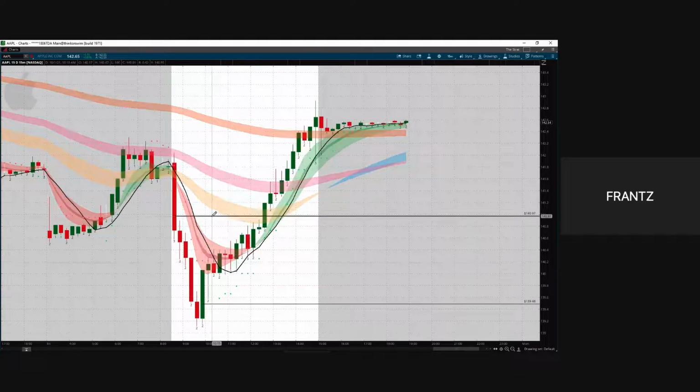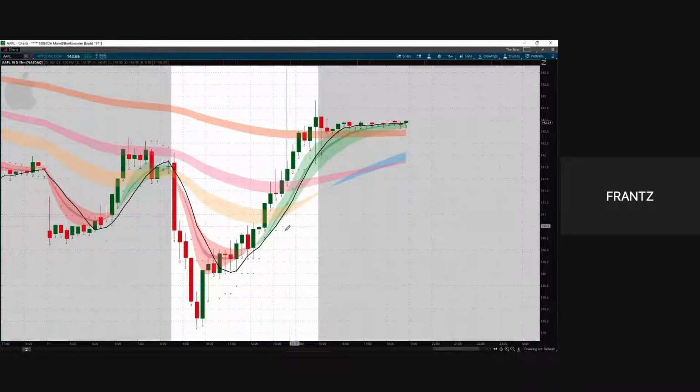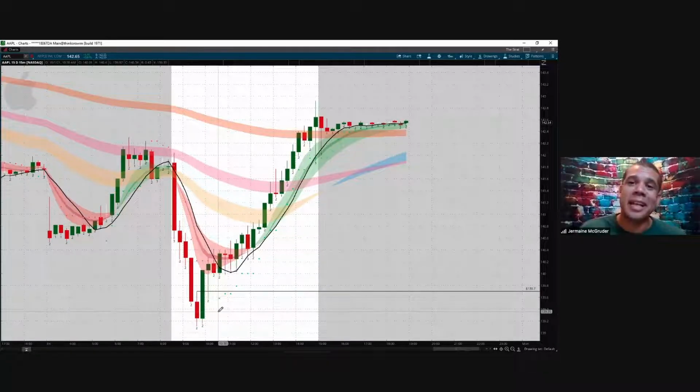If you look at the higher time frame, it's still in a strong uptrend once it breaks the SMA right here. And that's what I'm saying. You could have got out of here on the 2-2 reversal on the 15 minute and taken this thing up. I like it, man.